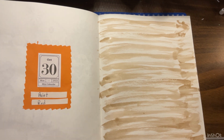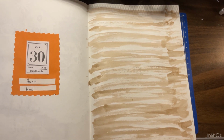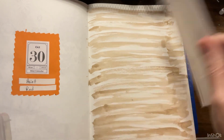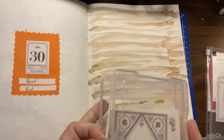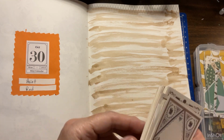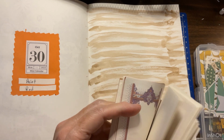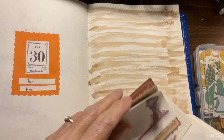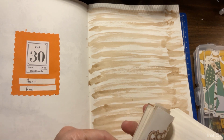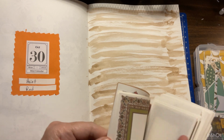Okay, done with the paint. Next, well, let me see if I've got any red frames in here. We're going to see what we got. We want some reddish reds. Red. I don't really see too many red ones in here.